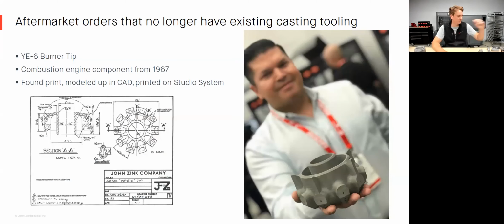YE6 burner tip, this is a component that I have with me here. This is a great story. This is a part that they originally produced in 1967 for one of their customers. It's another one of those burner components. It's going to be mixing air and fuel, and there's actually a big flame that will be coming out of the bottom of this. The customer asked for a replacement, and they hadn't made this part since 1967. You can see on the drawing on the bottom here, the original date is 1967.